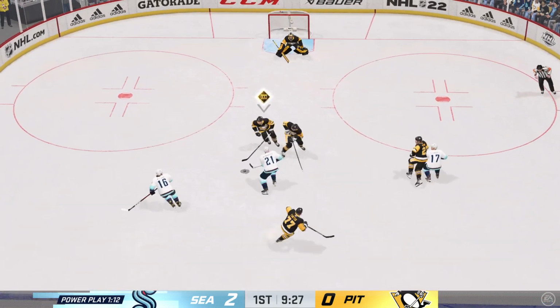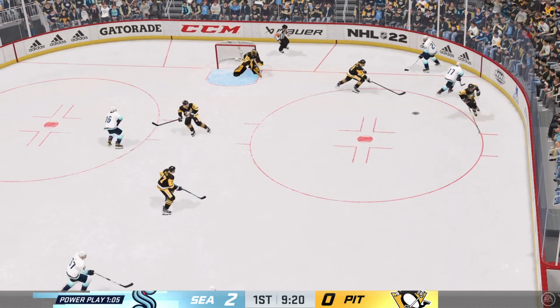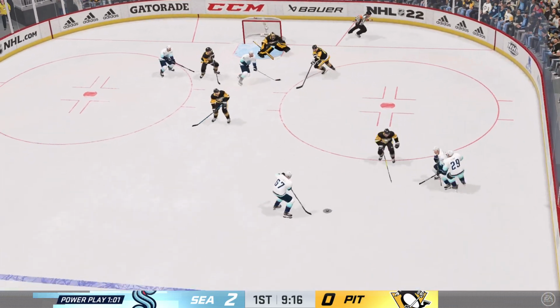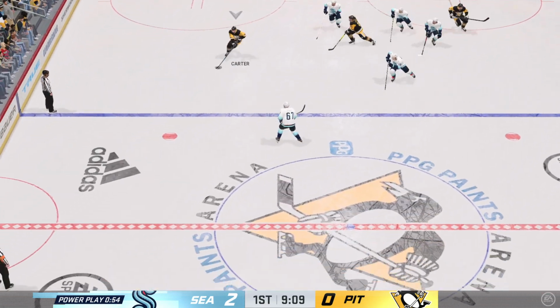Seattle's in now. Puck scooped up by McCann. And that somehow stayed out of the net. Moves it quickly over to Schwartz. Off a stick. The Penguins grab possession of the puck.